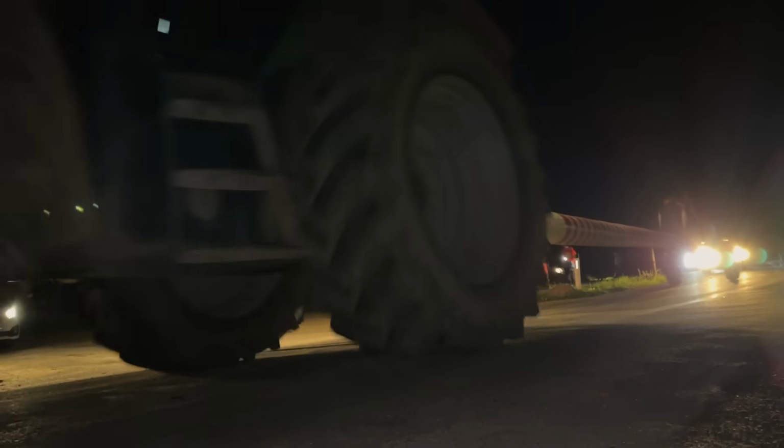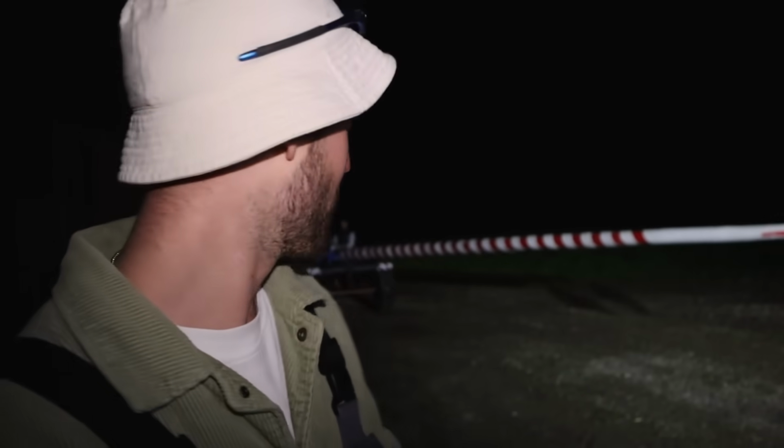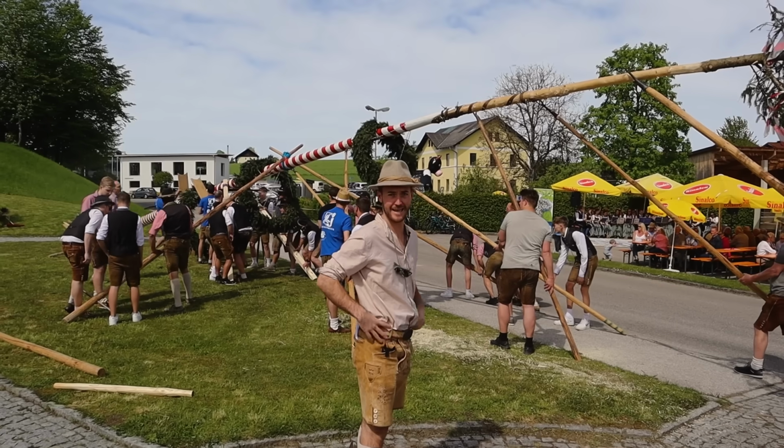Basically, what's happening right now is, I have no idea. There's a Maibaum in the middle of nowhere, being removed from town. In the middle of nowhere. He's gone. The Maibaum is gone. We've lost it. And the next stage is we're gonna see this standing up.